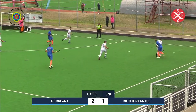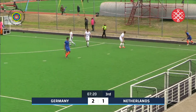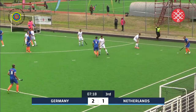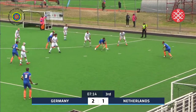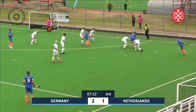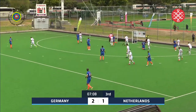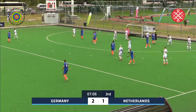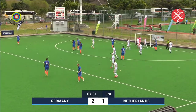Good passing by the Dutch as they move the ball around the field. Trying to utilize that right channel. Picked up by Kruseman, who plays it across the goal. And a flying Martin Burgers comes in and wins the short corner for the Dutch.